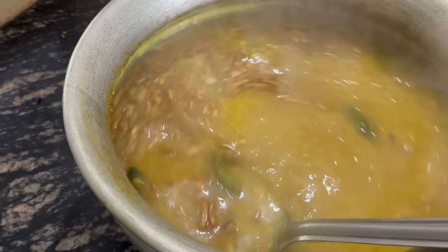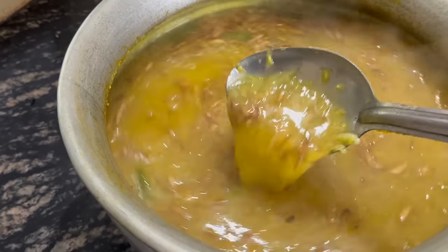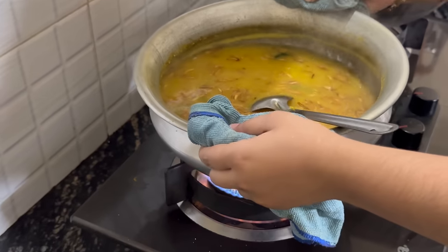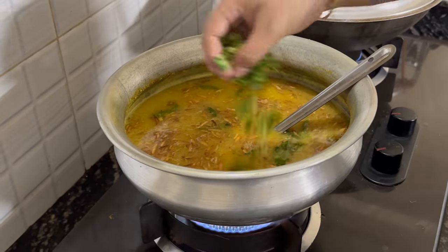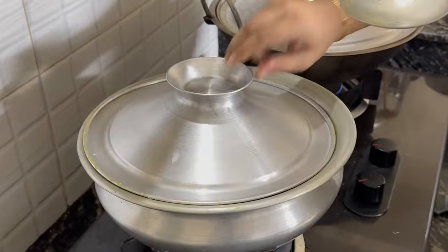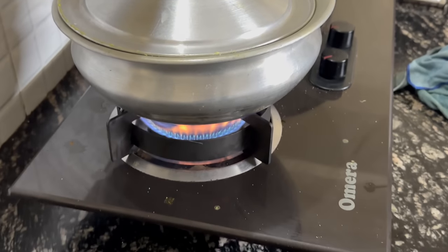So now it's still a bit watery, so we're gonna thicken up the dal on the flame again. Beautiful. Put it on a high flame, give it a little mix, put some coriander, and then the lid on. Wonderful. There you go, cooking it on a high flame until it becomes nice and thick.